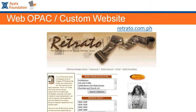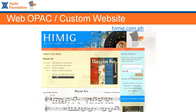And then we had separate websites for each of our special collections. The first one was Retrato, especially for our photo collection. This serves as our web OPAC also for the Retrato collection. And then in 2009, we had the HIMIG website, the website for our collection of Philippine musical recordings. It has different sets of data. This is where you search for titles, and we have different fields. Our fields are different from that of the catalog for books.